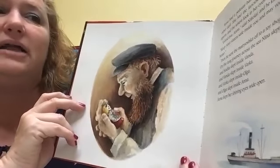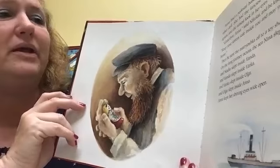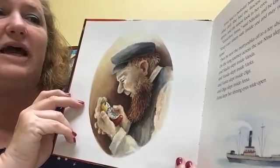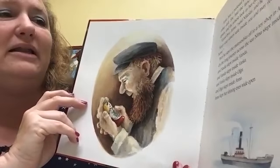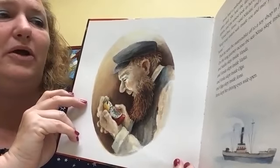"Goodbye, Anna," said Nikolai, and he kissed her forehead. "Keep your sisters safe beside you, and may you find a happy home." Then he sent them off to a toy shop in America.